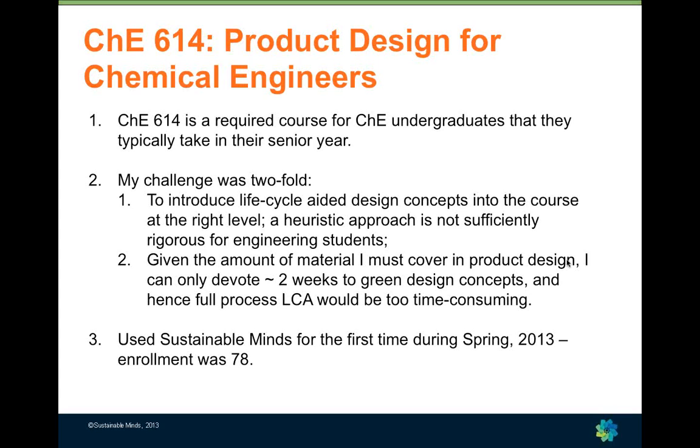So when I literally stumbled across Sustainable Minds and decided to use it for the first time, it appeared that it was a way that I could essentially have my cake and eat it too. I could allot the amount of time that I was able to green design and provide something that would be sufficiently rigorous for a group of fairly motivated chemical engineering seniors.